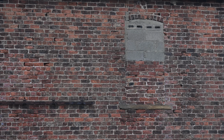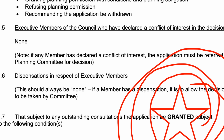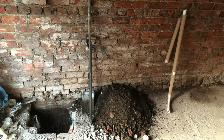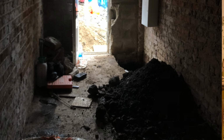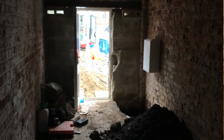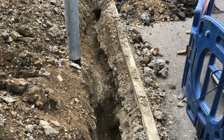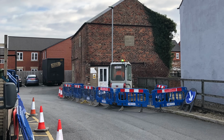Eventually, persistence prevailed and the officer's refusal justification was disarmed. The application was approved. The next hurdle to jump over was the services. I need to get water, electric and sort the drains out. The first quote for electric was something like £12,000 and GTC was something like £3,000. So that was a huge saving. And so it just pays to have a look around.